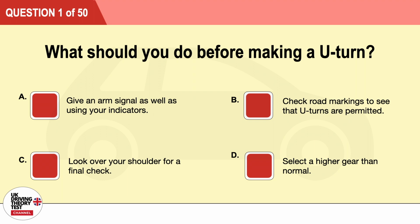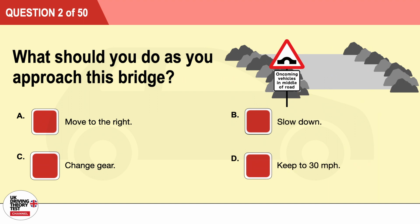The correct answer is C. Look over your shoulder for a final check. Question 2. What should you do as you approach this bridge? A. Move to the right. B. Slow down. C. Change gear. D. Keep to 30 miles per hour.